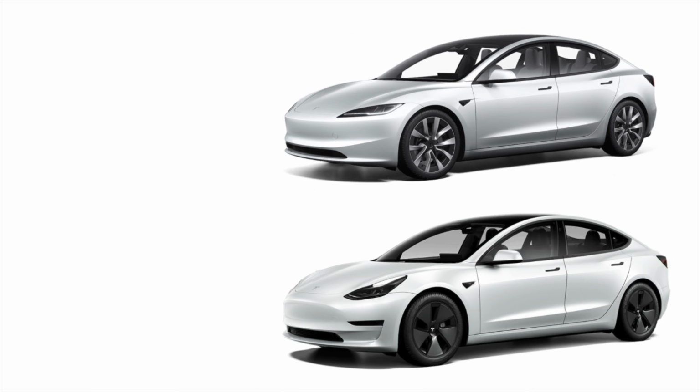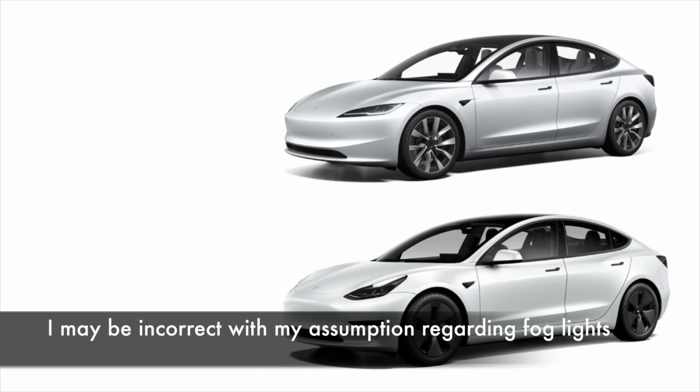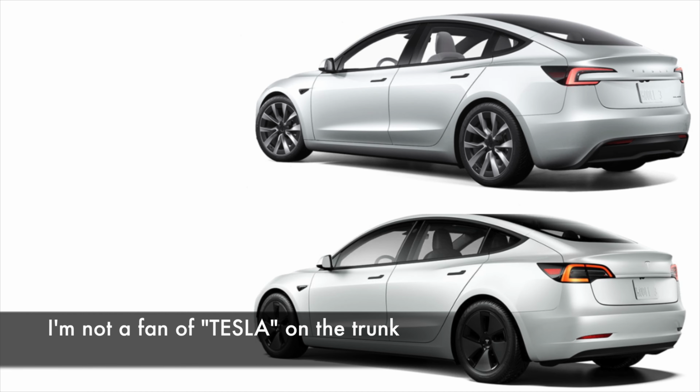And then the other thing on this list is the front lights are slimmer. I don't believe there are any more fog lights, because usually fog lights are lower to the ground. And then the rear lights are now one piece, so when you pop the trunk, it no longer splits. I mean, it's nice, but it's not something that I would go out and order right away. That's not one of the reasons I would do it. Now, the next section is, okay.